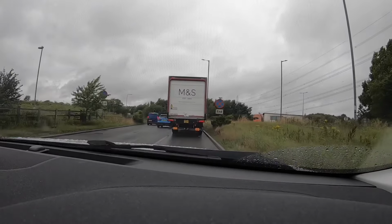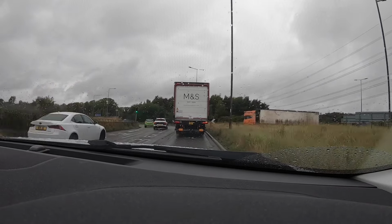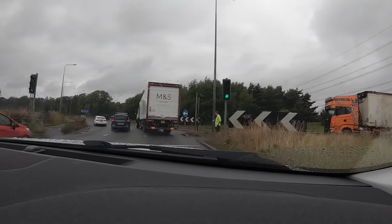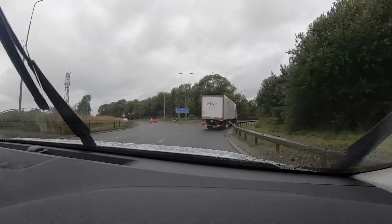The lights have changed. We're stopping behind the HGV, just still rolling, which is beneficial for the car. Lights on green, still on green. The vehicle's moving slow. We don't want to catch him too much. Pedestrian to the right. Indicating our intention to turn right.